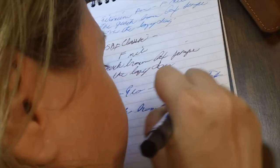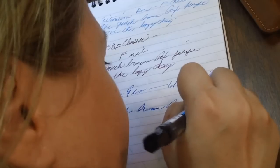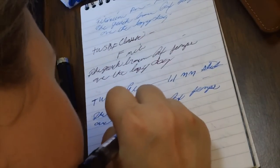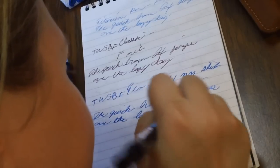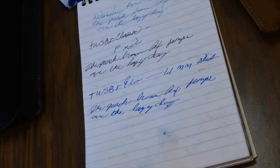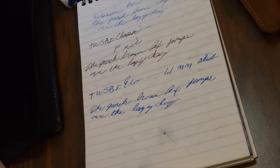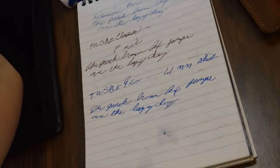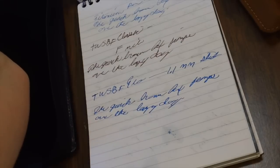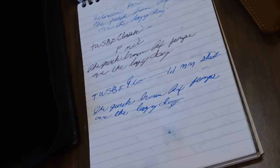The brown fox jumps over the lazy dog. Now, I write neater than this when I'm doing my journal. But yeah, even though I don't have the best handwriting, I write neater than that when I'm doing my journal. Okay, so I'm going to go grab my other pen case and bring the other two pens out that I got. I will show you those, and then that will conclude our haul. So just give me a second, and I will be right back with the last two pens.